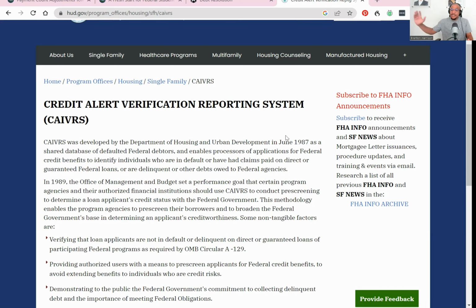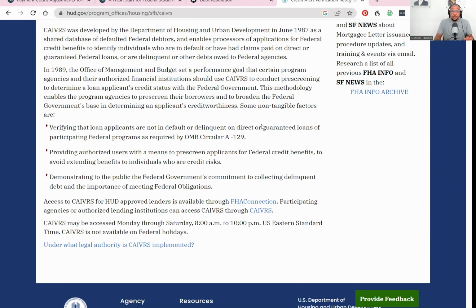And this is almost like a separate credit report or a separate credit score just for people who have taken out loans from the government directly or a government-backed agency. This report is colloquially known as CAVRS. And if you default on a federal student loan, it not only shows up on that credit report, it shows up on your CAVRS report as well.